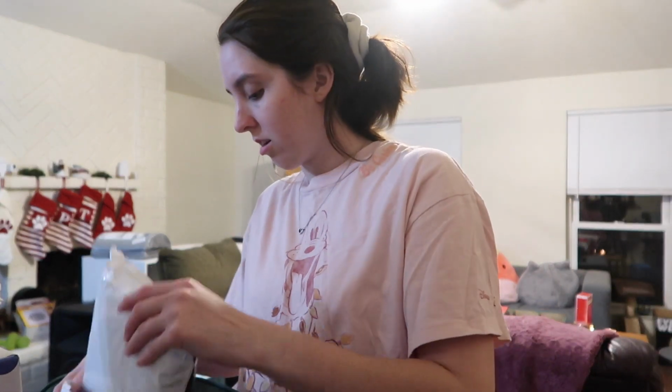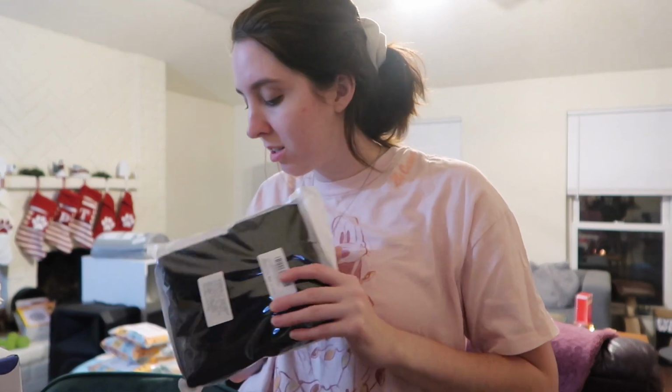And now let's open up the packages. Okay, so I have like 5 packages. One of them is from Amazon. That is part of Trey's stocking stuffers. So we got, what is this? Oh, this is a thing that goes around your wrist and it's like a magnet for tool work, since he's starting to get into doing more stuff with his tools.